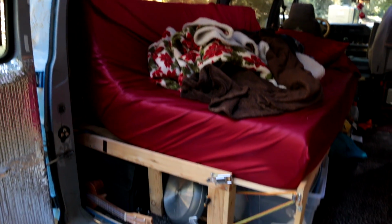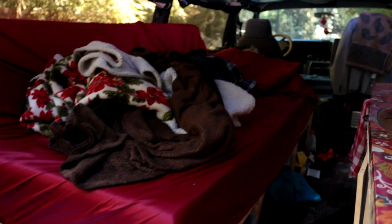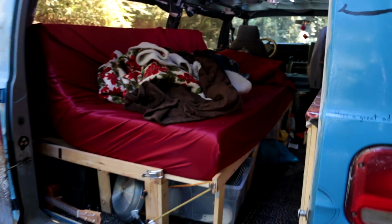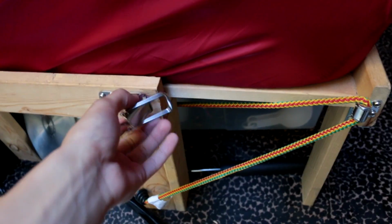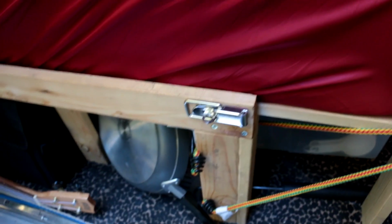So as you can see, the bed is a full-size double mattress, memory foam. Got that from Walmart. It is folded up right now into a couch because it's more convenient to be able to sit, and because I'm by myself, then I don't need to take it out all the time. And I can leave it up, latched up like it is, or I can bring it all the way down and have like all the space I desire in the world.